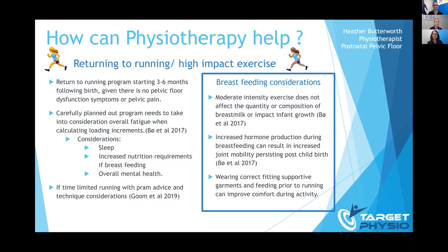If we are time limited and we're running with a pram, then there's advice and technique considerations for running. We tend to be a bit more bent forward, with more hip flexion in our running, and we need to make sure that we're strong enough and that we're not making any compensations. Also some breastfeeding considerations. Moderate intensity exercise does not affect the quantity or composition of breast milk or impact infant growth. So there's no need to worry about that one. We can breathe easy that our exercise is doing a good thing for us and our babies.